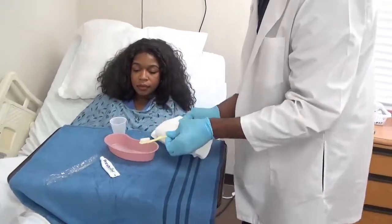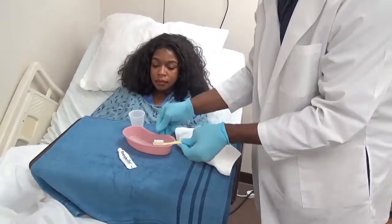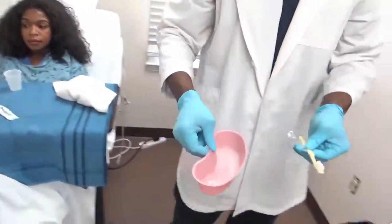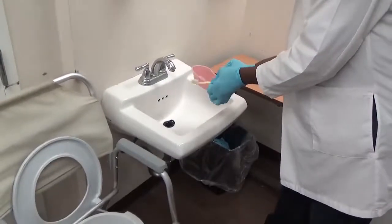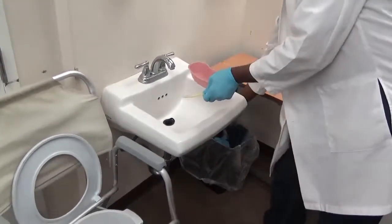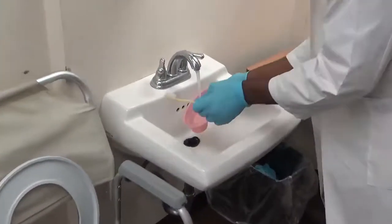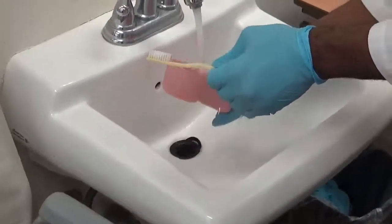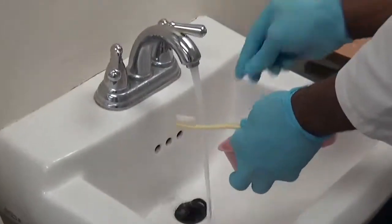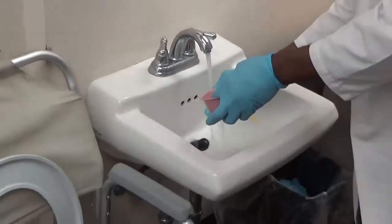Take your brush, make sure like this. Some trash. Going to rinse. I'm too close to that camera. I need to go back a little bit so you can get it.